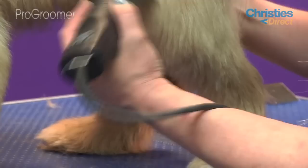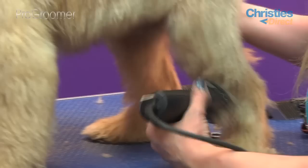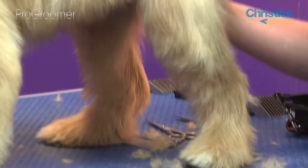Good boy. Stay still. Stand up. Well done. And I'll do the same again on the other leg, so both the back legs will be exactly the same.